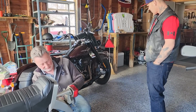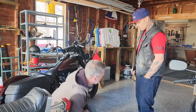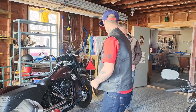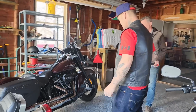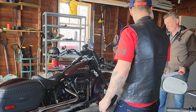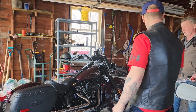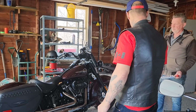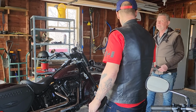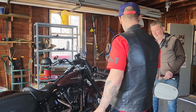It's a 2018. I got that as a leftover, actually. Wow. Do you get them cheaper when they're leftovers? Well, this one, yeah. That's a new bike. Now they're almost 30, but at that time they were going for 26.5. And I bought it in February 2019. It's a 2018, and I got it for 18.5. Wow, big difference. I could sell it for more than that today.